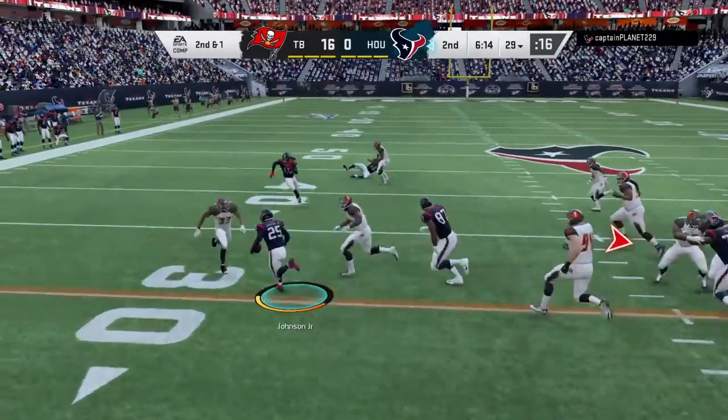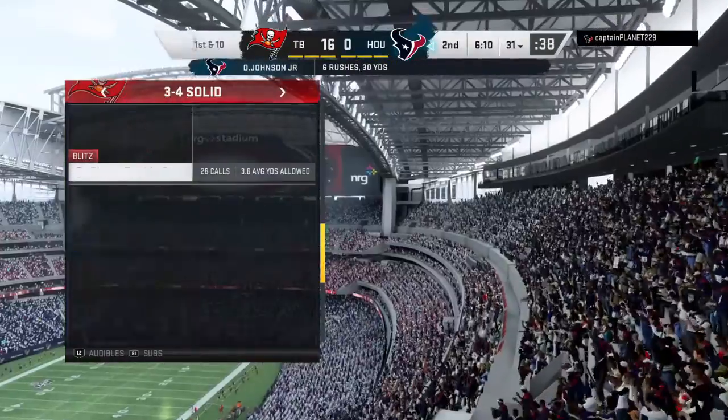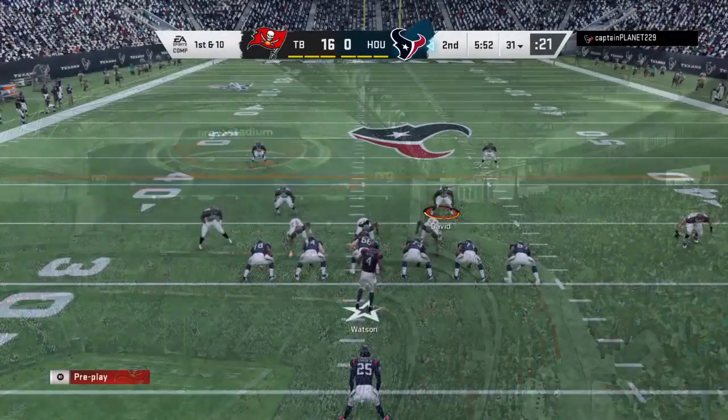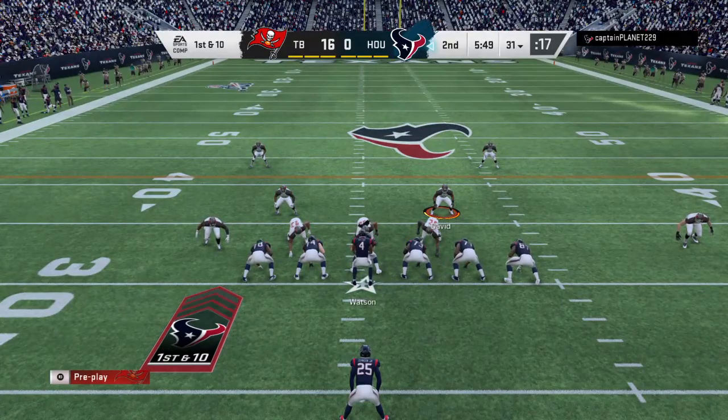Here's Johnson. And they'll take him down at the 31-yard line. 2 yards, good enough for a first. I know what you're thinking out there. I know a lot of you are thinking, take a shot downfield. It's a great spot for it.